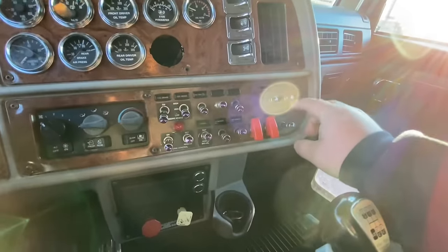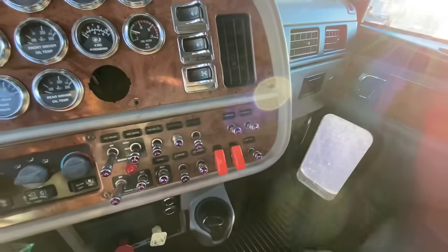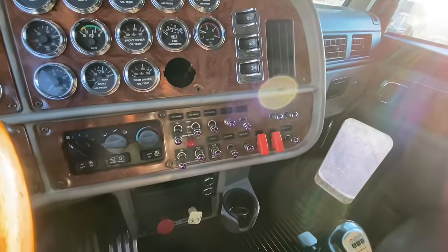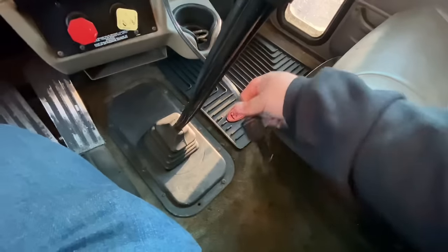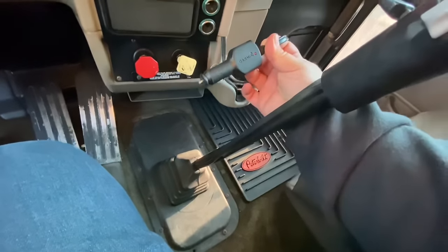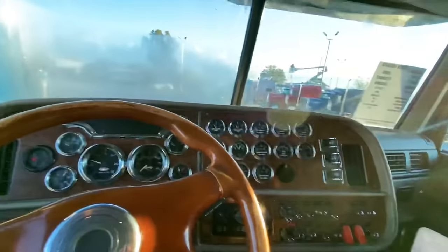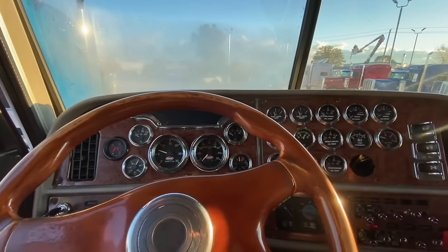Windows both sides. Yeah, right here, power windows both sides. It's even got power door locks in this thing. It's kind of surprising to me. Seems like it's pretty well outfitted. I have yet to figure out what this is for. If I get this truck, maybe somebody can tell me what it is. Oh, Garmin GPS. Okay, that makes sense. No GPS in here right now, but okay. I guess I should have looked at that closer.